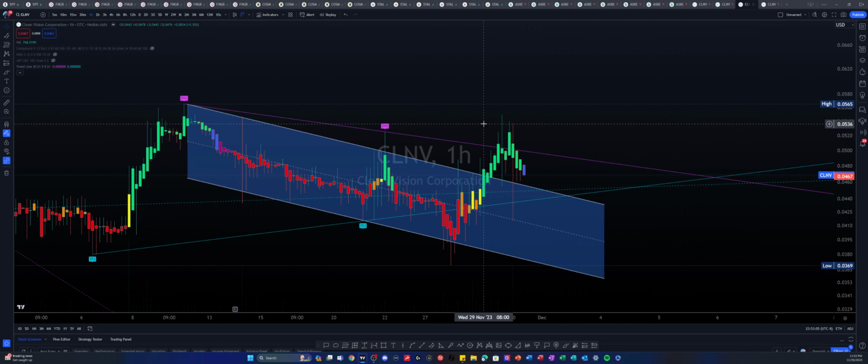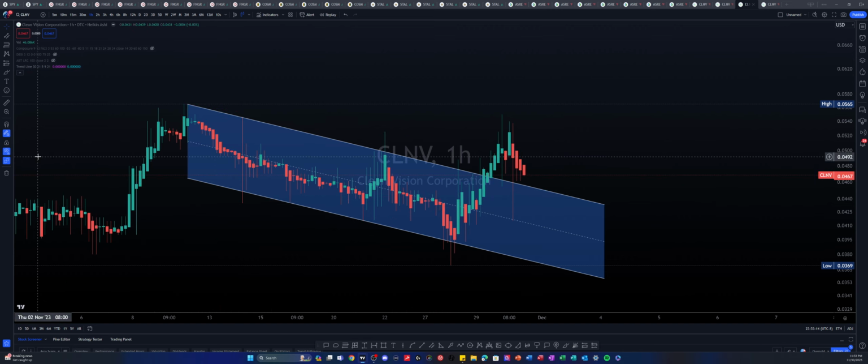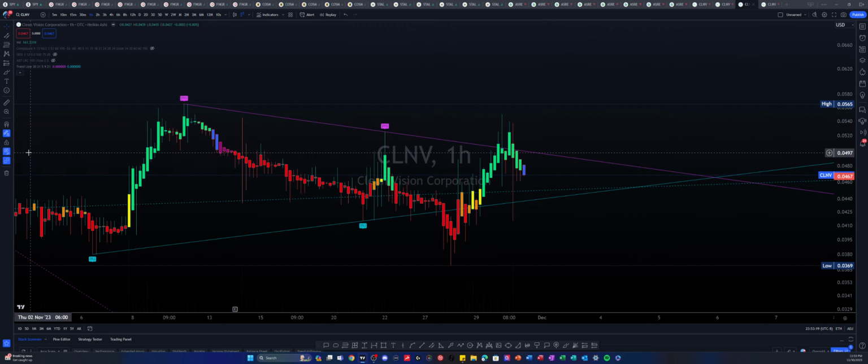So I know that the algorithm itself was actually indicating a potential triangle, right? So I'll show you how. Let me just get rid of the drawings instead. There we go. So it was indicating a potential triangle, right?